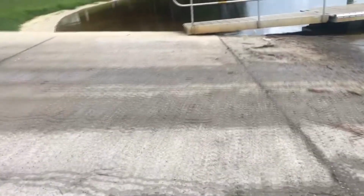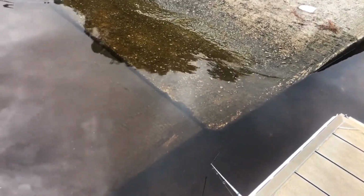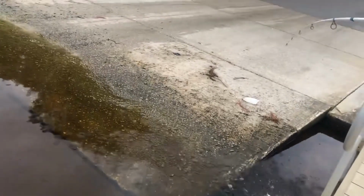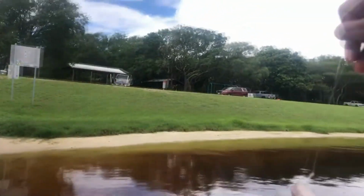I've caught blue crabs out of this lake too. I'm not sure if I said that. They're big. They're really big under here. No. I got him. I got one. Third mangrove snapper. That's my dad.